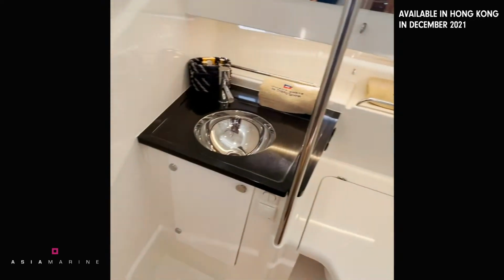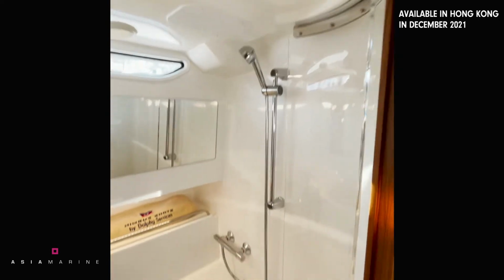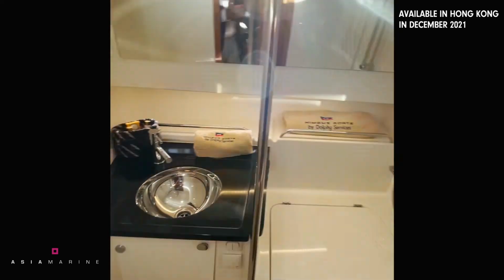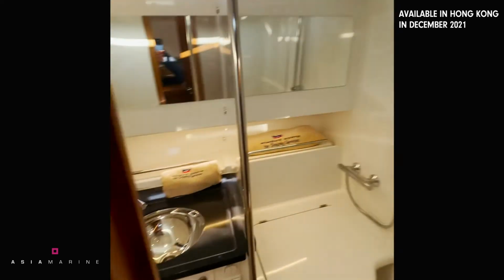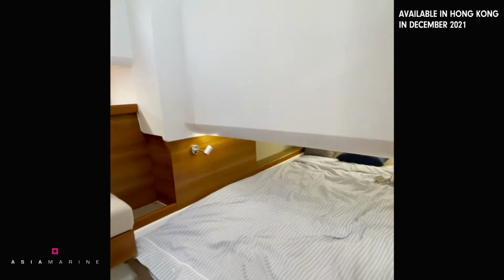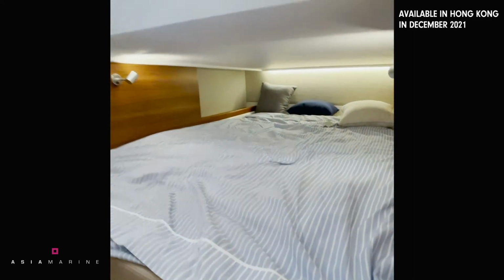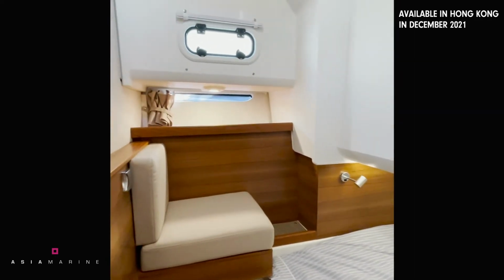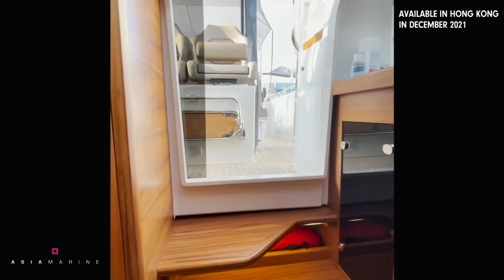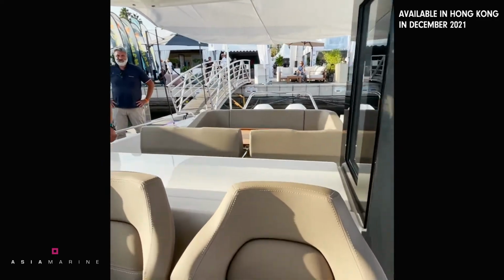Really nice, proper bathroom, full standing. I can get in the shower, no problem. I was standing in there a second ago. And then the aft cabin, as you can imagine, on a 40-footer is not enormous, but for additional storage or for children is actually pretty ideal. Even a little seat there as well. Fabulous.